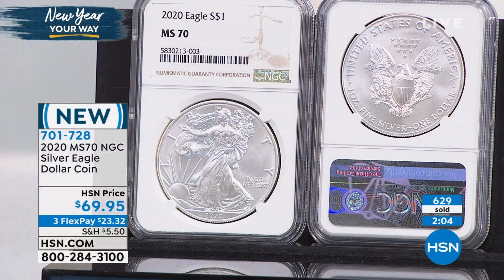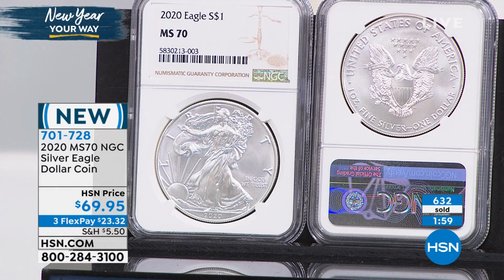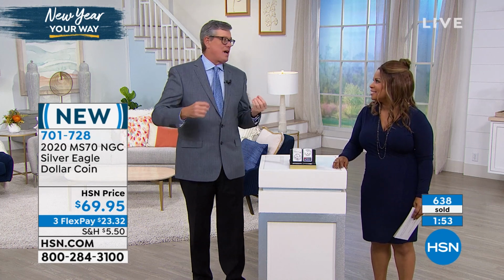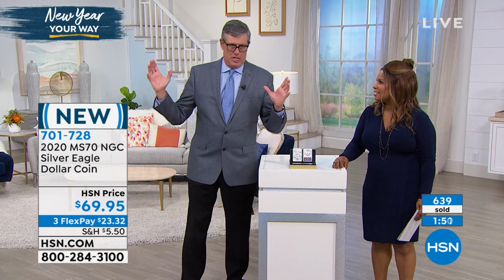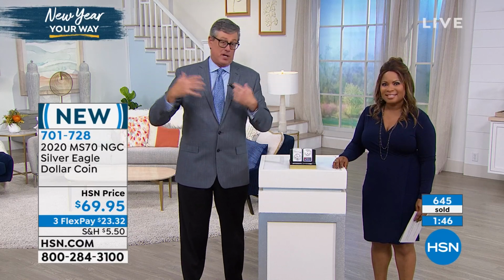I remember when, back in the day, my grandpa gave me this coin. That's right. You'll remember. That's what started me in coin collecting. My grandmother gave me a silver dollar. Aww. My grandmother gave me a silver dollar 50 years ago, plus now, and that started me in a passion that became a profession.